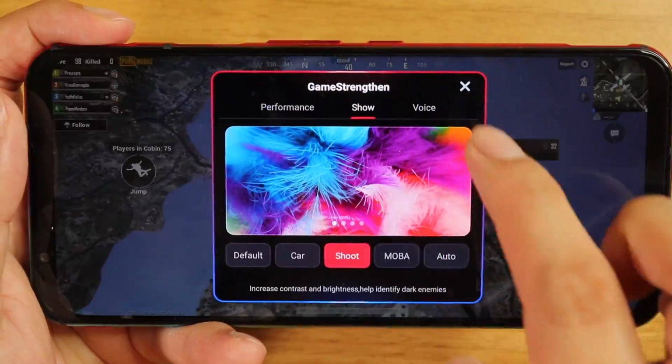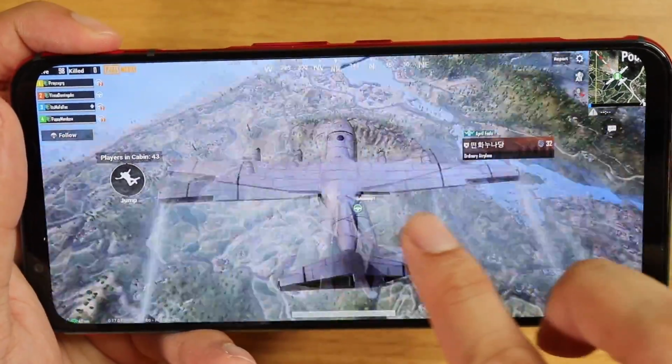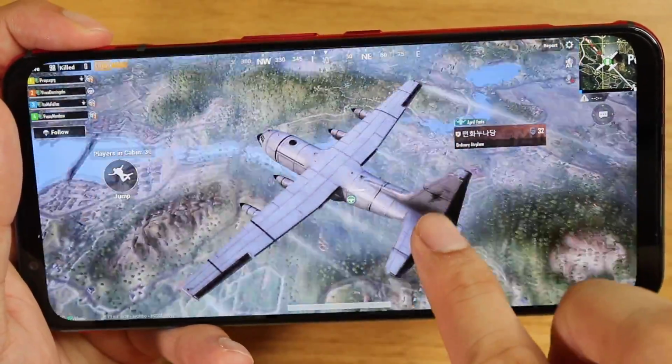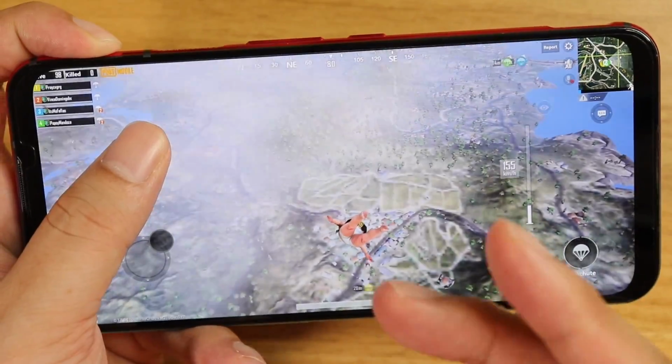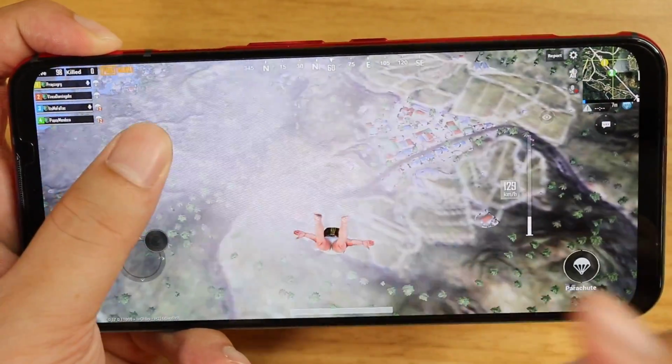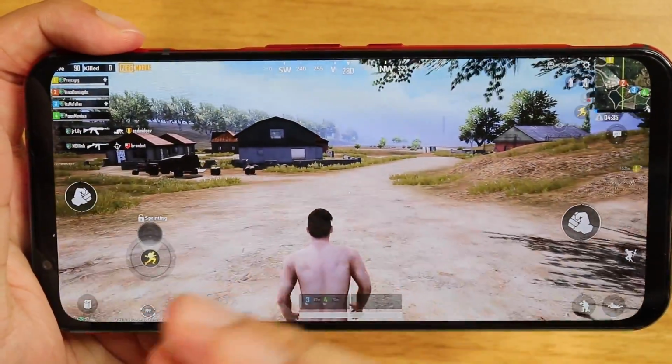And of course, you can also change the colors here. And oh my god, what a sight that is. This is probably the smoothest experience you will get on PUBG, period. See that? Oh my god. Whoa. This has never been done before with PUBG. And it's amazing. As you can see, no lag whatsoever. The graphics are just so marvelous.